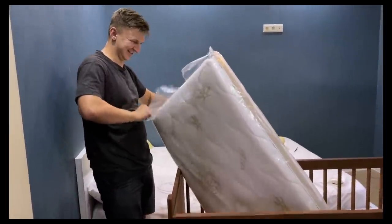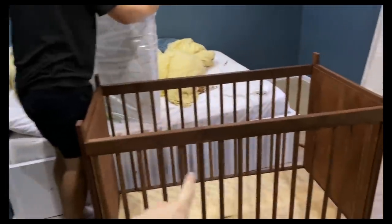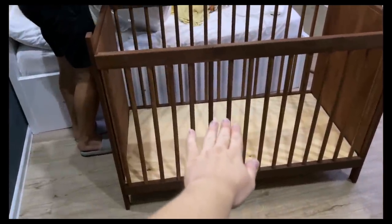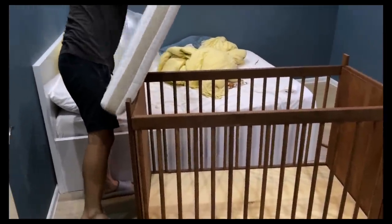Final steps. Look how cool it is. So beautiful. We'll take one side from here, and Tolya will make it higher a little bit, so it will be a side bed. But now it's fully finished.